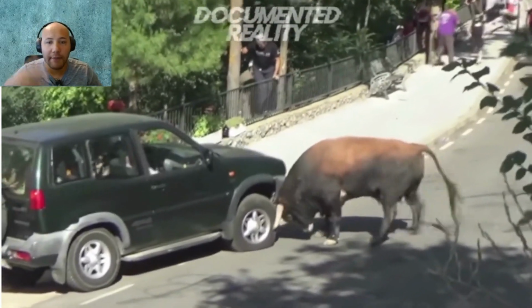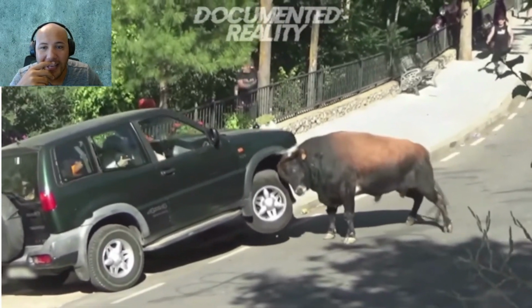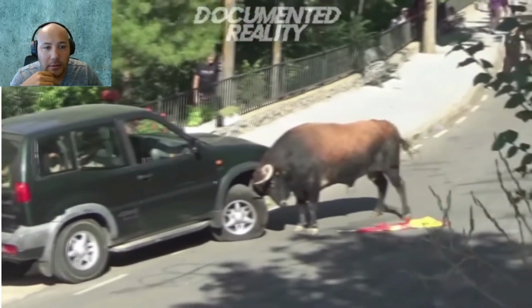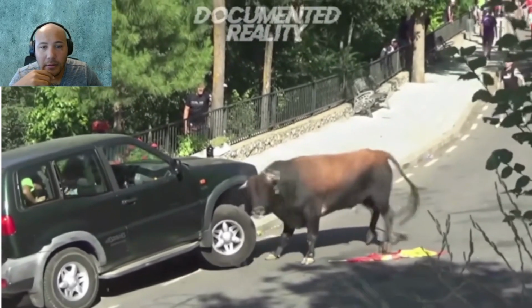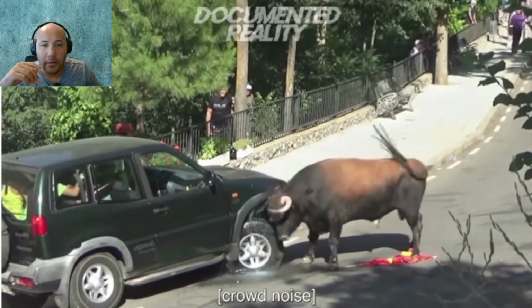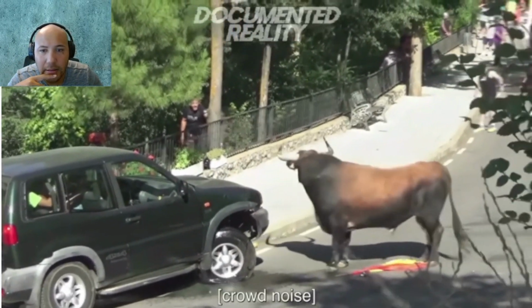A car? Okay, first of all, you have a flat tire now. Great. Bro, look at that. Shred it out. There goes the reservoir of some sort. Mess with the bull and you get the horns. Yeah, you're going to get horned up real quick.